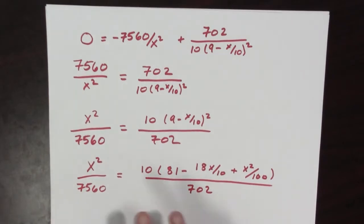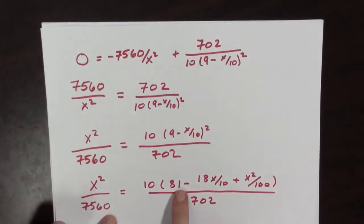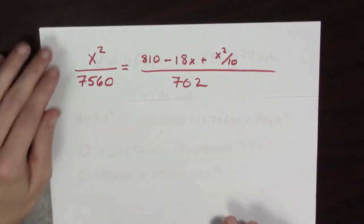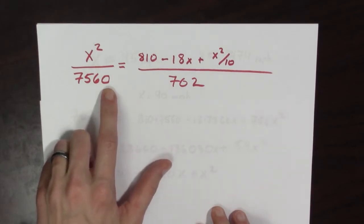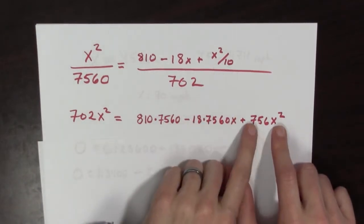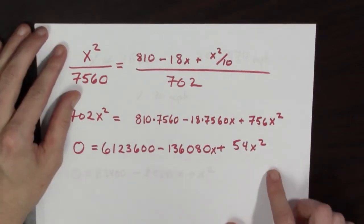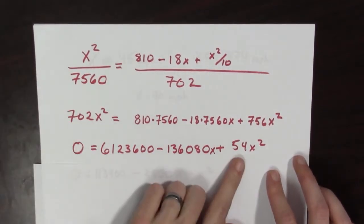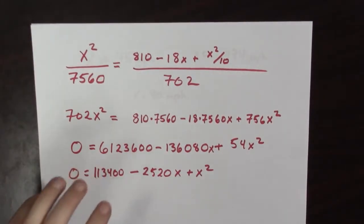All right, that's fantastic. Now what we're going to do is distribute this 10. So we're going to get 810 minus 18x, the 10s will cancel, plus x squared over 10. And let's see that. There we go. So now we'll multiply both sides by 702 and multiply both sides by 7,560. And this is what we get. Notice that the division by 10 goes away here because we get 756x squared. That looks nice. And so now I'll subtract 702x squared from both sides to get 54x squared. I just multiplied these out. And now it's a very nice fact that 54 divides this number and this number, so I can divide everything by 54 to get this nice, fairly simple quadratic equation.